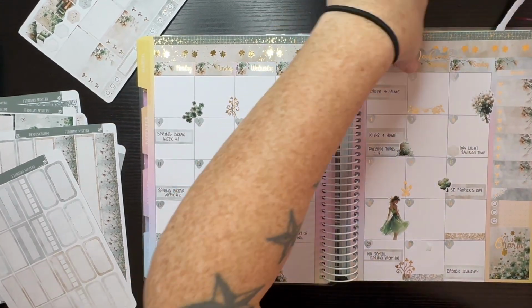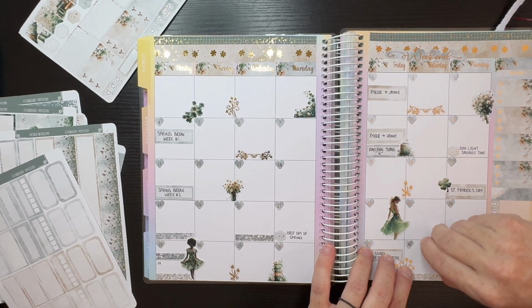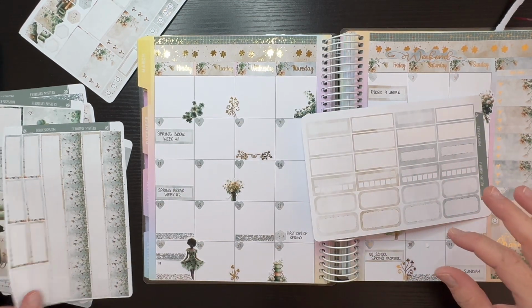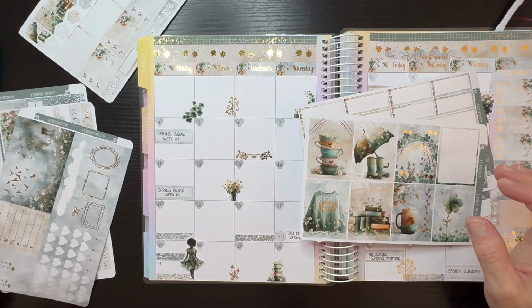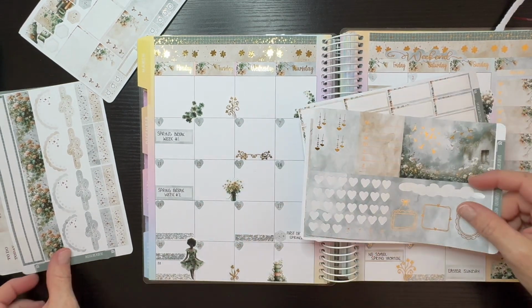I don't have any dates for it, but I still have plenty of the kits. So I have 4 trackers, some functionals here. I still have 2 strips of washi. I still have 7 boxes. So if you do a weekly spread, I still have the weeklies. I have some cute little deco cards right here.